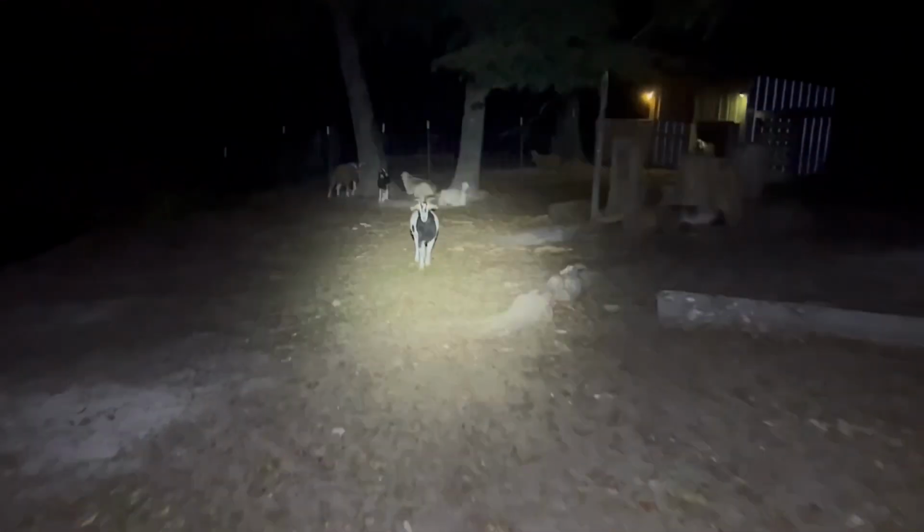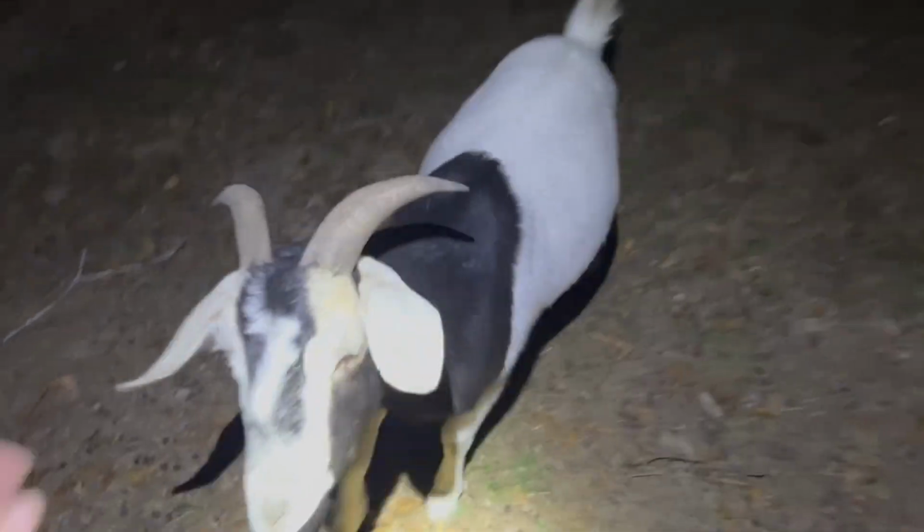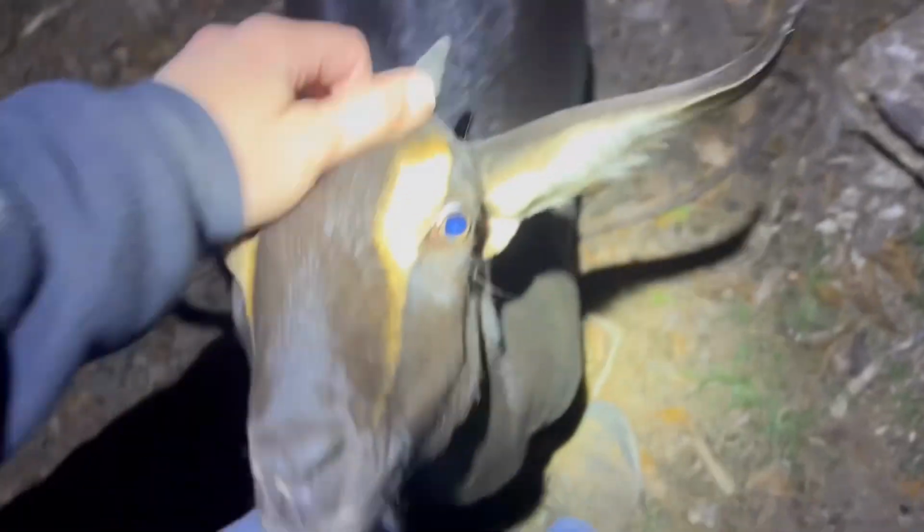And look at all those goat eyes in the darkness. That's pretty cool. Seven's always up there trying to give you some love or trying to escape the fence, let's be honest. But you always got to give the animals love when you walk past. You know how it is. I mean, look at them. Look how cute those things are.